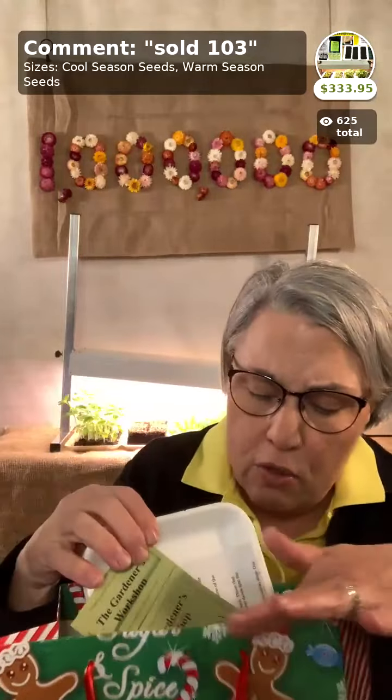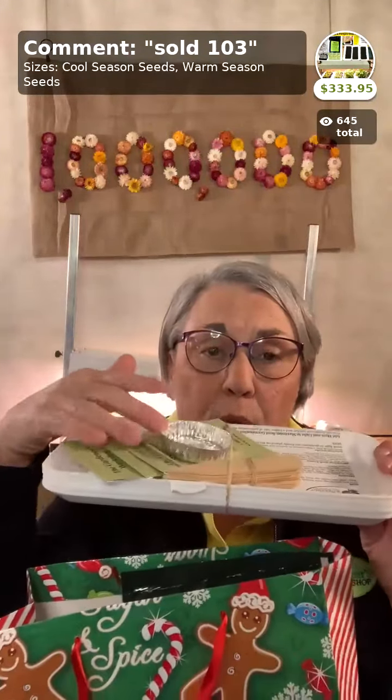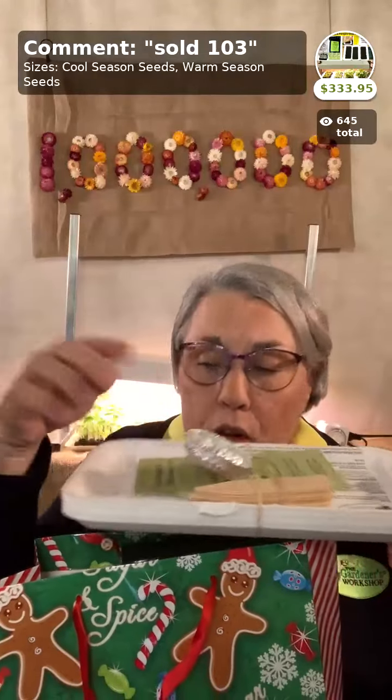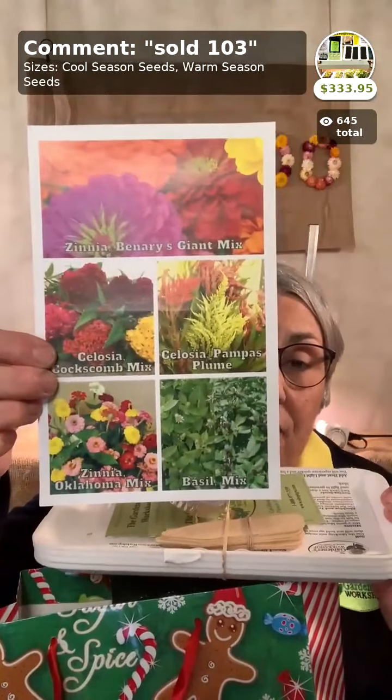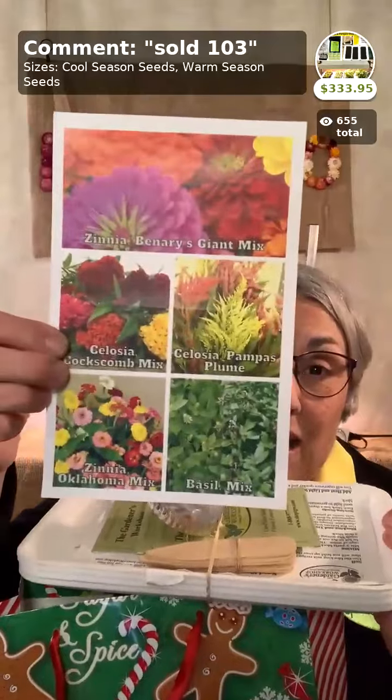Which includes, she's holding it for me now. It comes with 5 of the large trays. It comes with the seed pan. It also comes with the plant marker. It comes with 5 packs of seeds. And friends, these are our top selling customer favorite seeds.